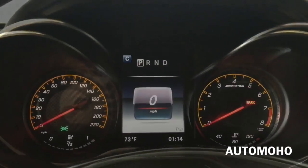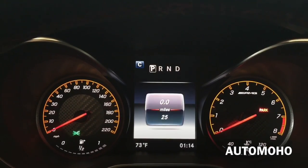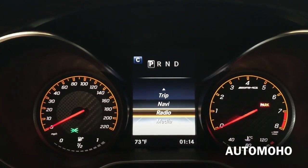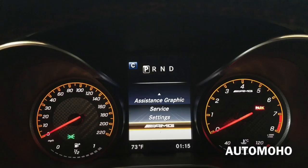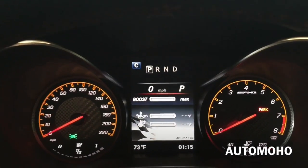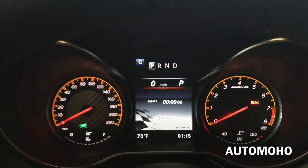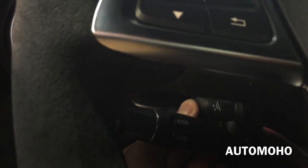And here's a look at the instrument cluster, with the large screen in the middle that shows important information directly in front of the driver. There you have trip, navigation, radio, media, telephone, assistant graphic, service, settings. You do have all kinds of settings that you can control through the steering wheel, which is very convenient. And there you have the cruise control. The steering wheel does feature power tilt and telescopic steering column.